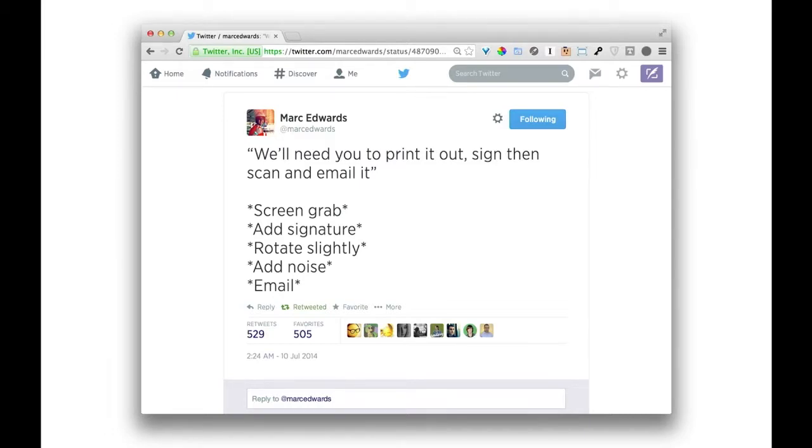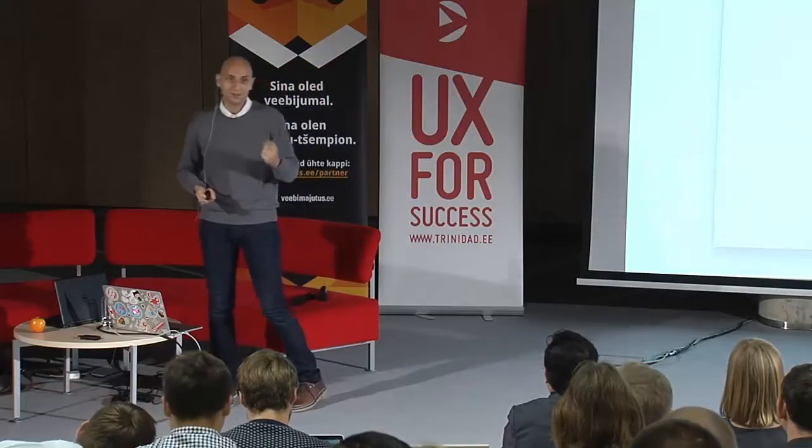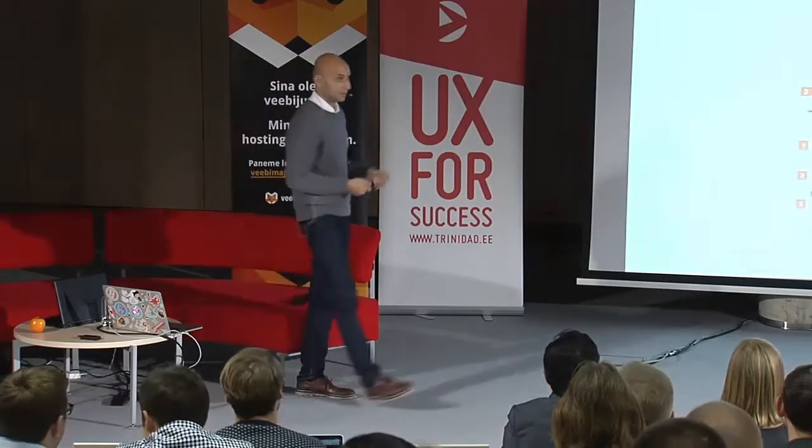So it's crazy, right? So what do I do instead? Screen grab, add digital signature, rotate slightly, add noise with Photoshop, and send by email, right? It works like magic all the time. But why do we need to do this? I don't know, right? And it's actually still applicable to web forms.